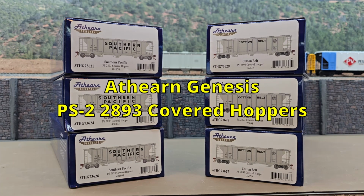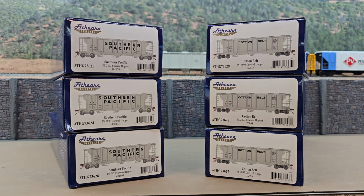I recently picked up these PS2 2893 covered hoppers from Trainworld. Now, these are Athearn Genesis cars. These cars have a list price of $54.99. I got the Southern Pacific cars for $29.99 and the Cotton Belt cars for $24.99. So I feel like that was a pretty good deal.